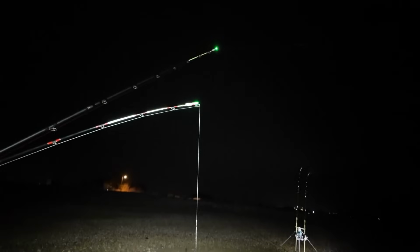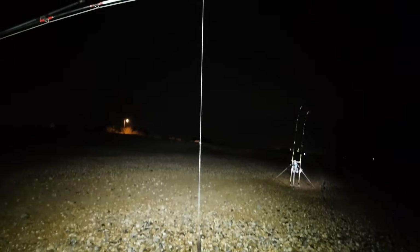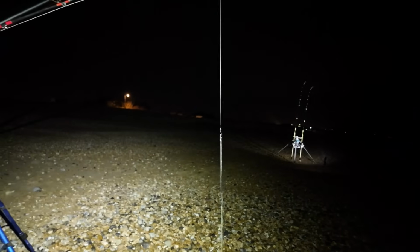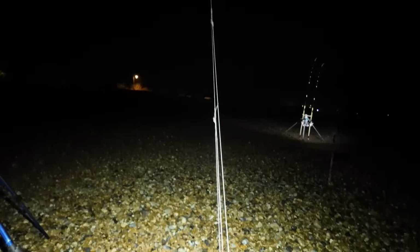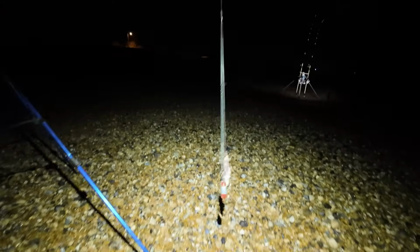On the other rod, because it's got a stinger rig on it, I want to catch a whiting on that. I haven't noticed any tugs on it, but then it has got monofil on it, so it's quite possible that I've got a big fish on there and it's not showing up. Let's hope. Let's whack that out though, and yeah.